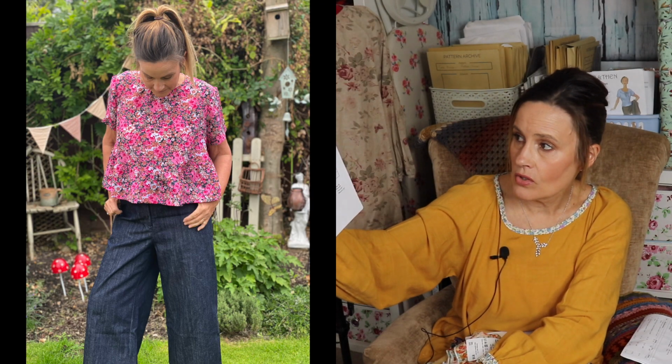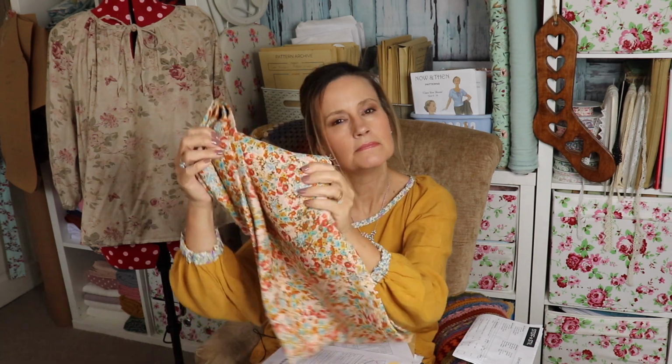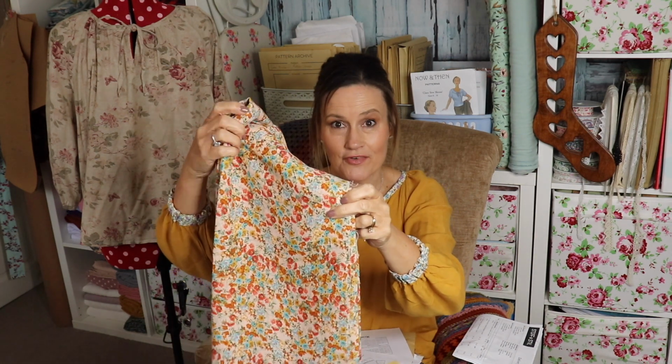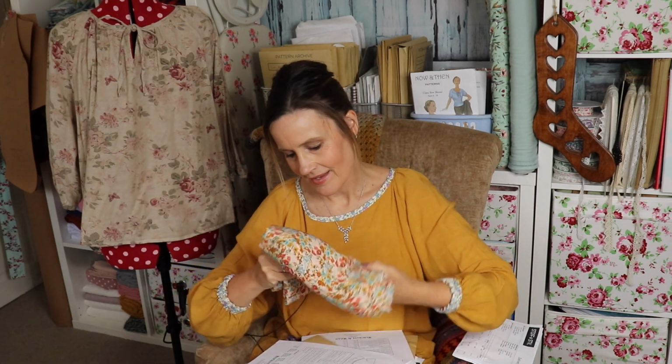And so I'm going to make another one of them, and I think it's going to be in this delicious fabric. So that's the first one. Are you all drooling? Because I know I am. So that's the first one.